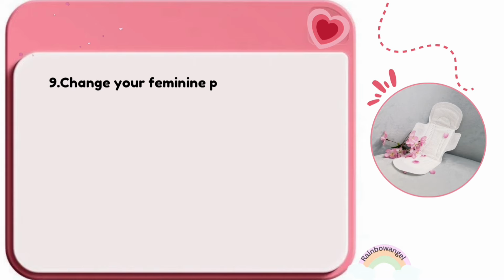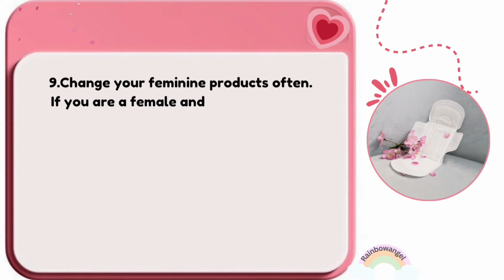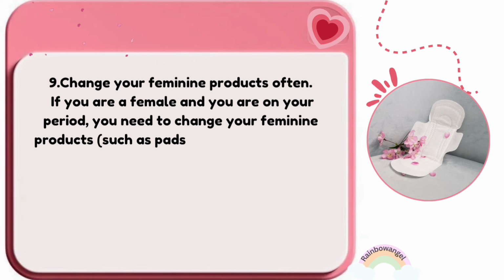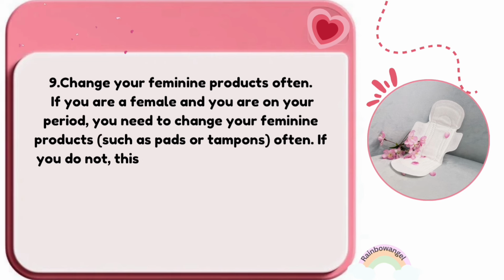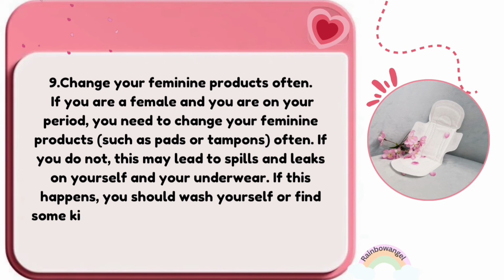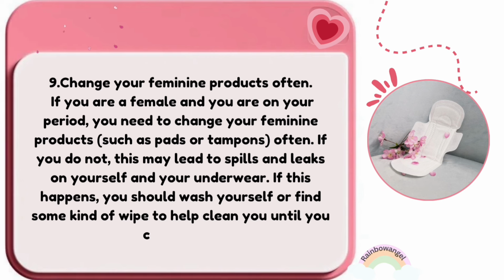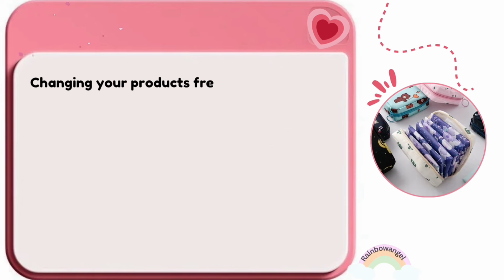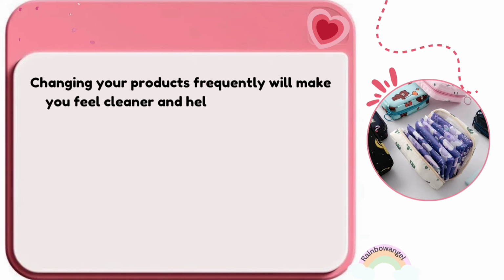9. Change your feminine products often. If you are a female and you are on your period, you need to change your feminine products such as pads or tampons often. If you do not, this may lead to spills and leaks on yourself and your underwear. If this happens, you should wash yourself or find some kind of wipe to help clean you until you can shower. Changing your products frequently will make you feel cleaner and help prevent odors.